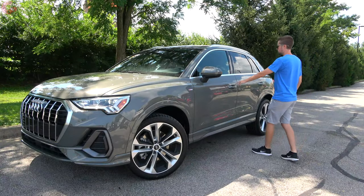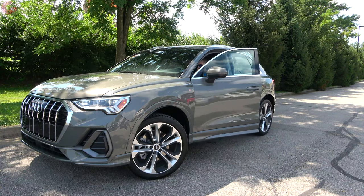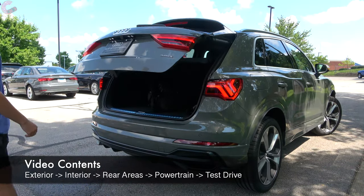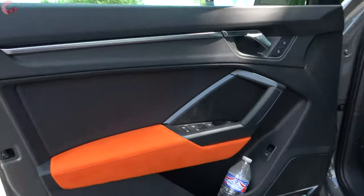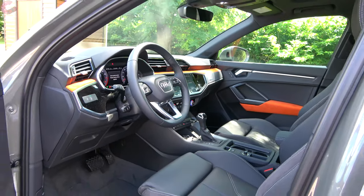What's going on YouTube? So Audi's Q5 has always been the breadwinner of their crossover lineup, while at least here in the US, the Q3 has been mostly ignored. However, that is likely changing now with the introduction of this thoroughly modernized, high-tech, and sporty-looking new Q3.